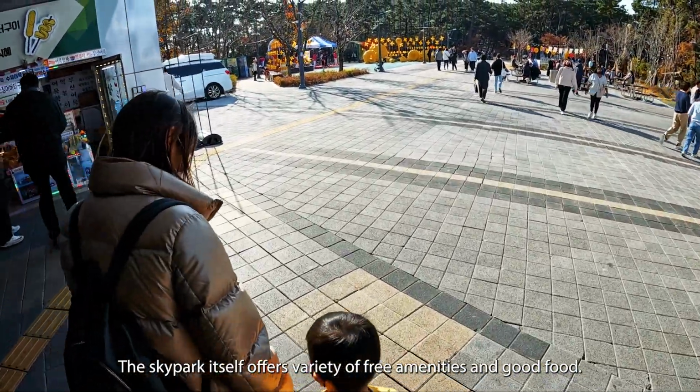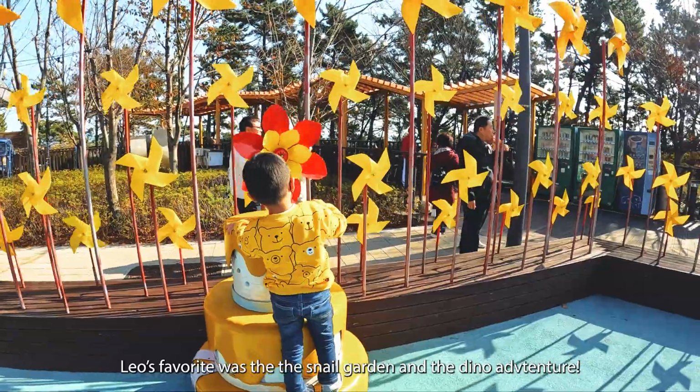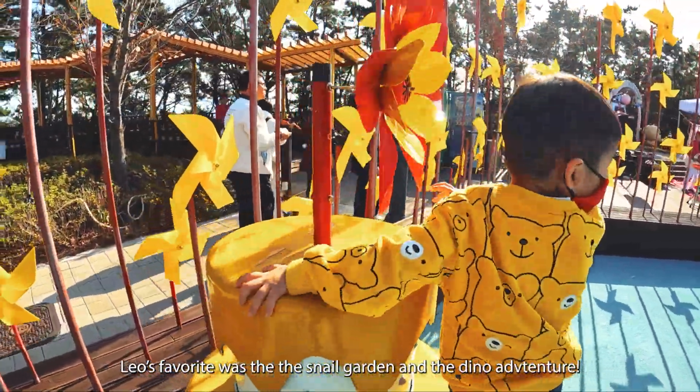The Skypark itself offers variety of free amenities and good food. Leo's favorite was the snail garden and the dino adventure.